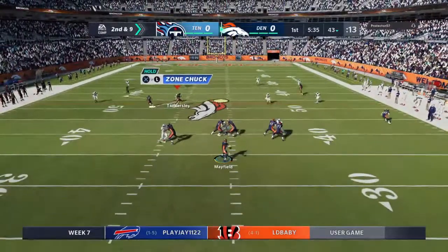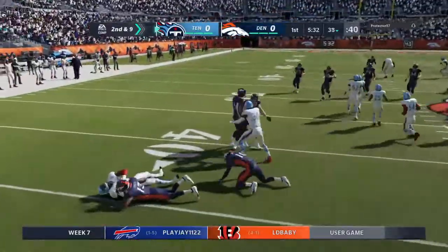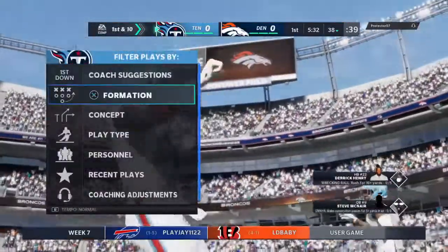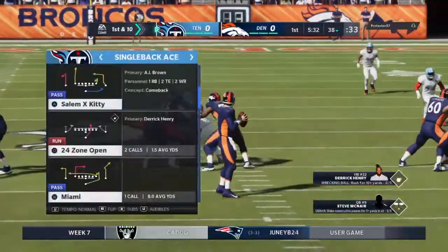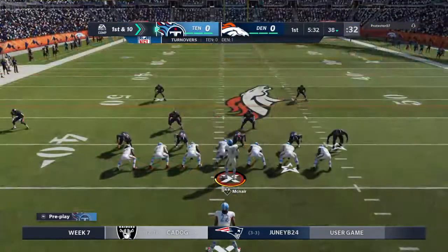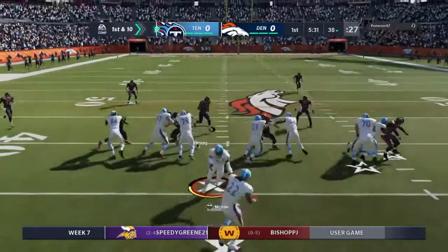On 2nd and 9, Mayfield. This one complete to Jerry Jeudy. And now a fumble. The ball's out. It's picked up by the Titans. And they have possession, and they have it at the 38-yard line. We have seen this before, and we know coaches preach about this and work on it all the time. Catch the ball. You know there's going to be some traffic somewhere. They've got to put it away and secure it as they try and get downfield.